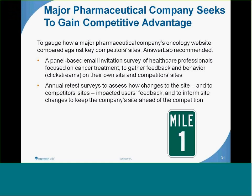So we recommended a panel-based email invitation survey of healthcare professionals, and these were professionals who were specifically focused on the treatment of cancer since it was an oncology website. And we gathered their feedback, and in this case also their behavior, on our client company's website as well as websites from the competitive set.